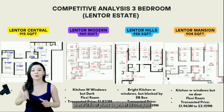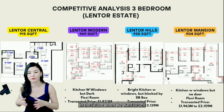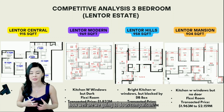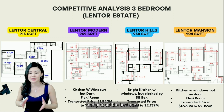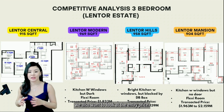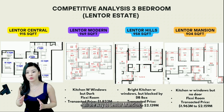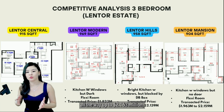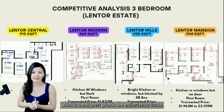Why do I want to put these three floor plans together to compare? Because we also want to know, in the future when we want to sell in the resale market, how well are we going to do in comparison? Naturally, the resale buyers will want to look into all these launches and pick out the best one. So with this floor plan, we also want to look at the entry price. You can see that the transacted price for Lentor Modern all the way to Lentor Mansion, the lowest price is at 1.822 all the way up to 2.163 million, which is the highest price in the entire Lentor estate.